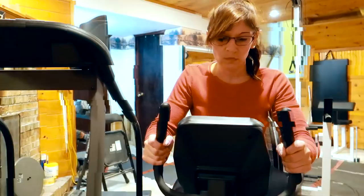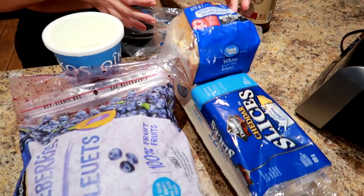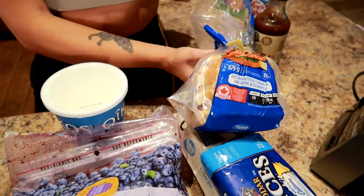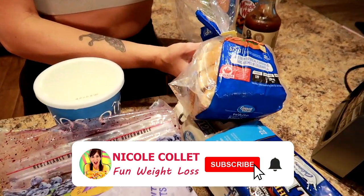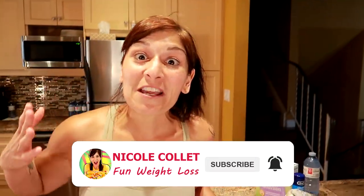Breakfast. Egg sandwich. This is regular Great Value bread. Most of what you see is from Walmart or from a budget-friendly store like Food Basics in Canada. And guys, you know why we have this food to show you? Because we eat this food. Exactly, because we're on a budget.